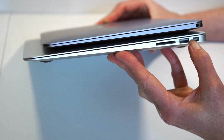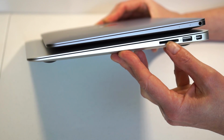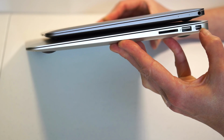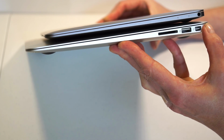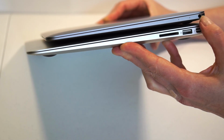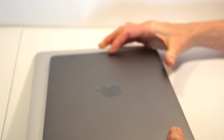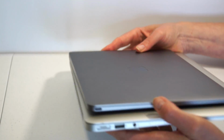Classic MacBook here, MacBook Air, has actual ports and card slots and stuff. SD card slot, USB 3.0 port. This is our Thunderbolt / mini display port output. On our regular 12-inch MacBook friend right here, just a 3.5mm combo audio. And that gets into the, if it's going to be your main machine, you're probably going to need more ports.